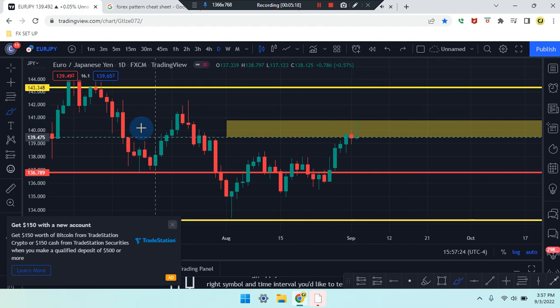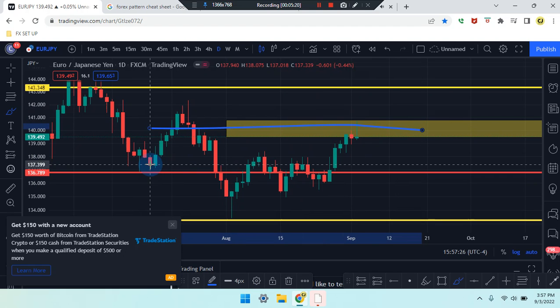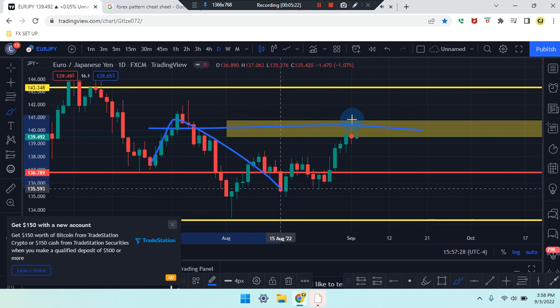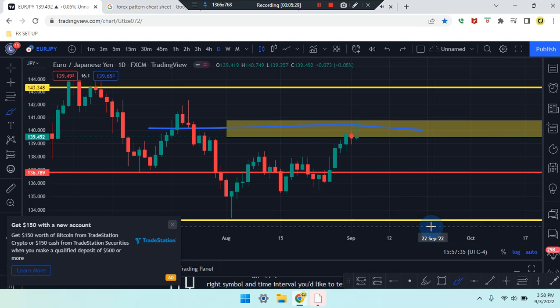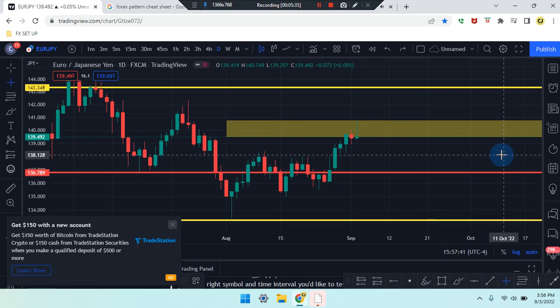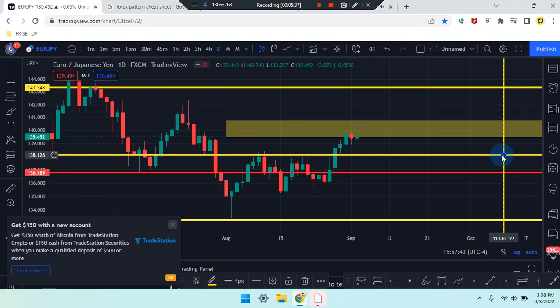If not, the market is paying attention to the multiple tags: overall first, overall second, overall third, looking for a pattern to engulf the second last candle to push the market down for that double top in that area. So if price does work its way down further within that area, it can head down to the next level, which would be at 138.128.